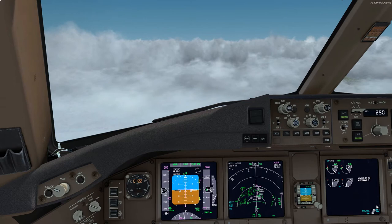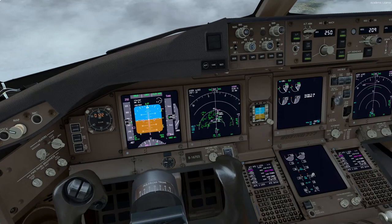Cabin crew, prepare for landing. ILS approach runway 23 right, transition AUG, Uniform Romeo, EVA 030.